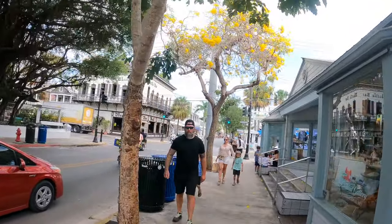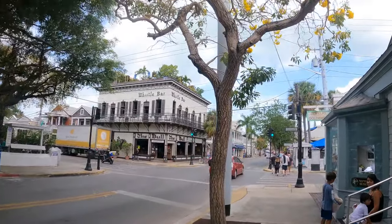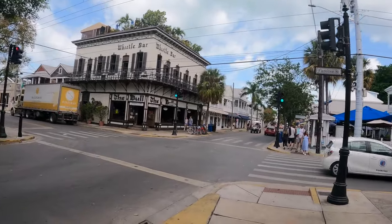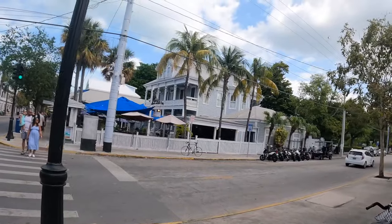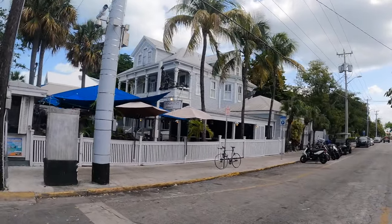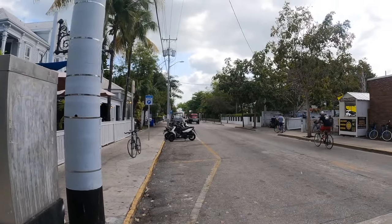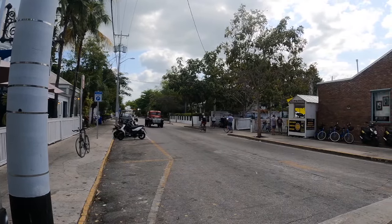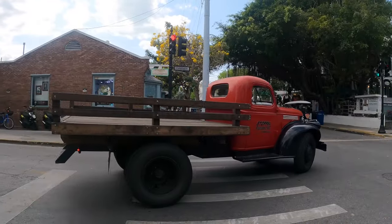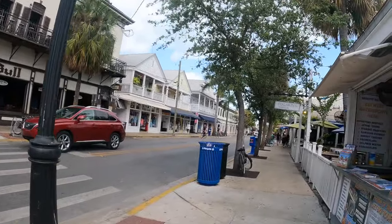The Whistle Bar is on the second floor. The Bull is on the first floor. And at the top on the roof, clothing optional. So Fogarty's, that's another haunted house there, which they turned into a restaurant. Wait, I want to see this truck. I got lucky today, they got a lot of old cars. Damn, look at that. That's nice. I wonder if they have an antique car show today.